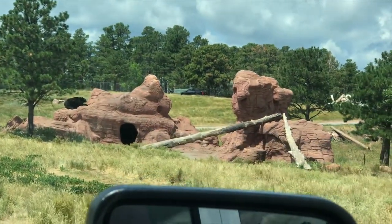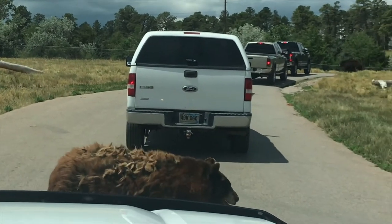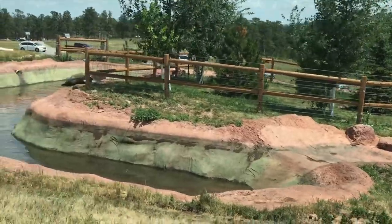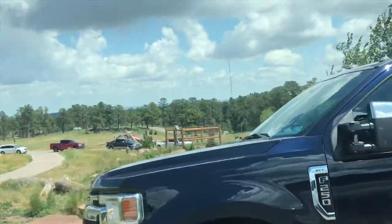I want to pet one, Dorothy. Can I just pet one? He got his mirrors out, though, so that's what makes me wonder if he can't see anybody.